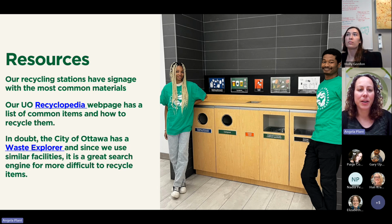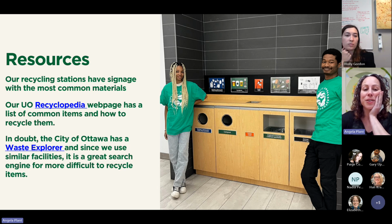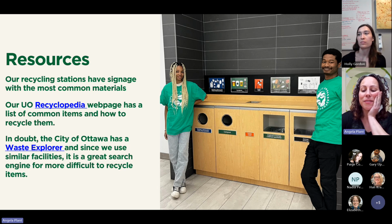Some of the resources here, I just want to point out our beautiful recycling stations, because we have worked really closely with John at the Office of Campus Sustainability over the years to try and hone in on the most representative items. We want this signage to be everywhere, even stuck to your bins in your kitchen. It gives the most common items that we would see. Often the compost section is the one the arrow is pointing to, and that's the area where a lot of our waste should be going, in the compost.